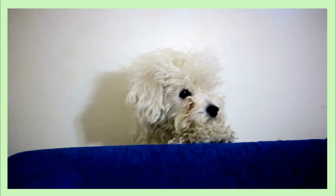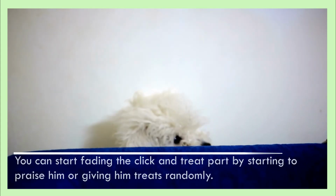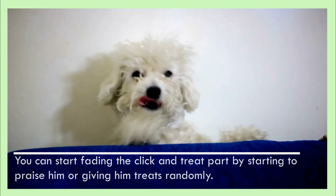Once he is reliably getting off when you cue him, you can start fading the click and treat part by starting to praise him or giving him treats randomly.